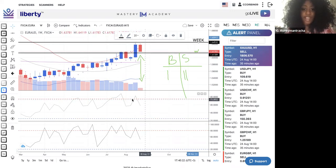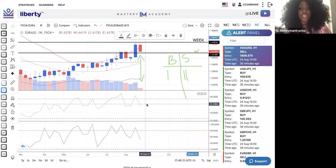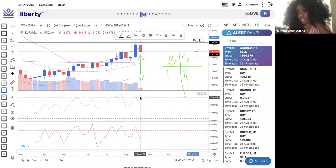Now, these last two indicators down here are extremely important. We have the stochastic oscillator, which is this. This actual line is the stochastic line, but the entire thing is the indicator. And then we have the RSI. You're gonna notice that these things are pretty much doing the same exact thing. But what you really want to notice is what direction is the line facing, because that's going to literally tell you which way the market is going.